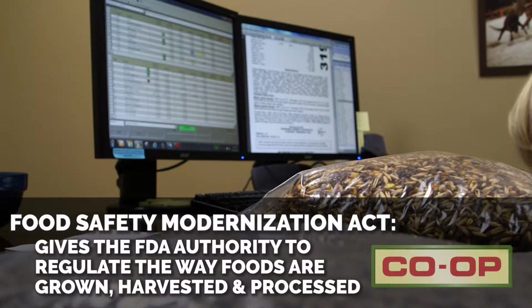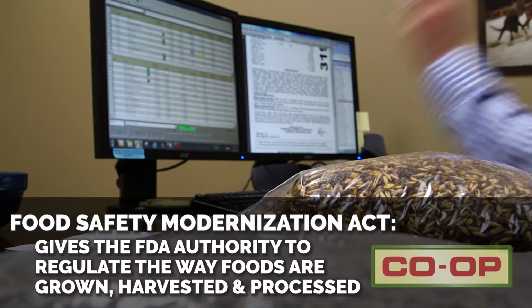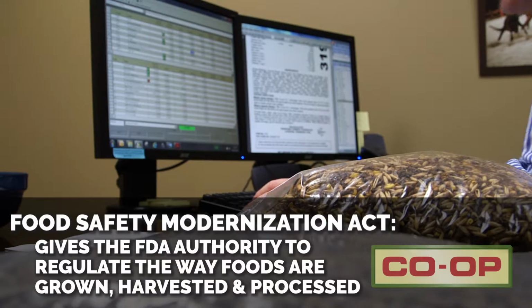Rest assured, our ingredient providers go through an approval process verifying their compliance with the Food Safety Modernization Act. This act gives the FDA new authorities to regulate the way foods are grown, harvested, and processed. These regulations assure that our food supply is safe for your animals.